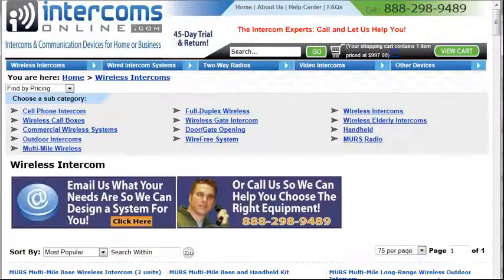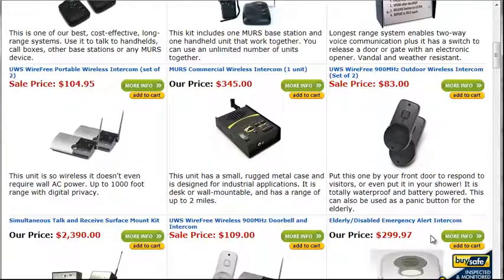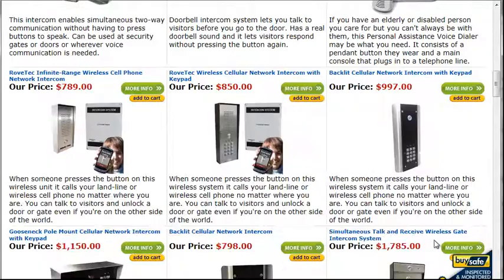So there's lots of different options. Just give us a call and we'll help you work through them all and see what is best for you.